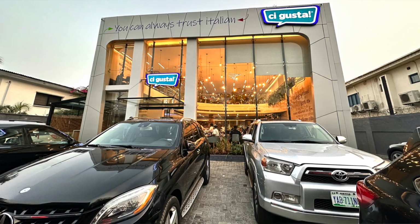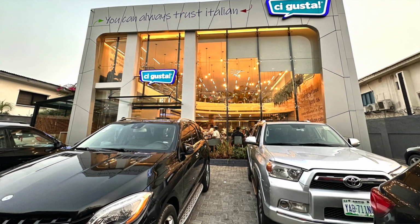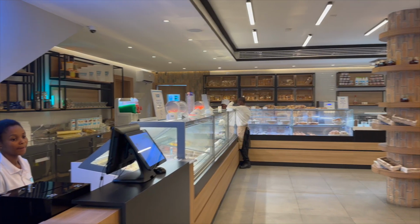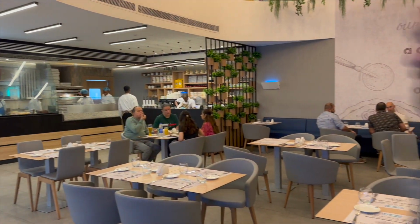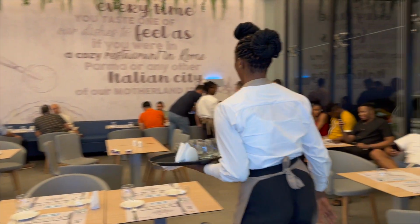You guys, where do I start? See, let me tell you something. This restaurant is actually one of the most modern looking restaurants I've been to in a hot minute. From the outside, this is not one of those restaurants that they took inside one building like Maple alongside some other things happening. This place is grand.